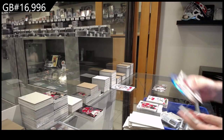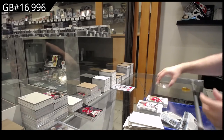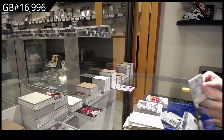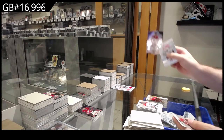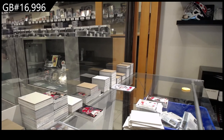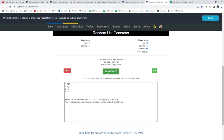We got a POE of McEwen and a Wells gold. And we've got a Shabbat POE. Let me get the one random ready. Three times. One, two, three. The right side, which is Barzal. Only makes sense for that one.